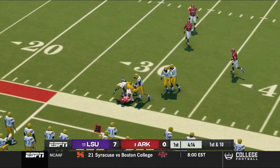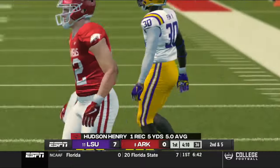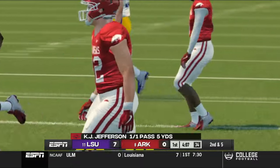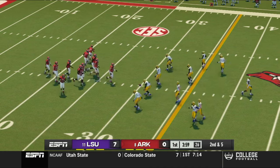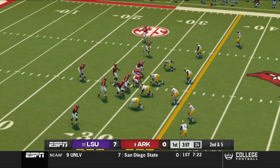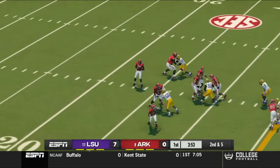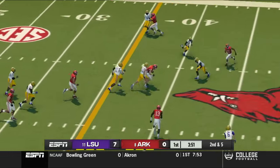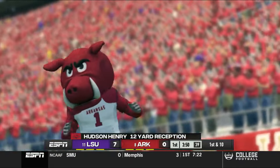Fires it out. He's tackled around the 30-yard line. Wilson takes the touch ball at the 30-yard line. That brings it to second and five. It's second down, five to go. Ball on their own 30. Throws middle to the tight end. He's taken down at the 42-yard line.